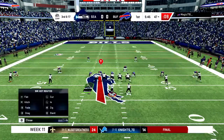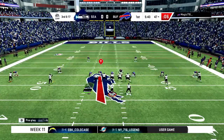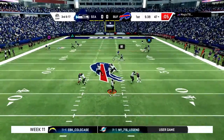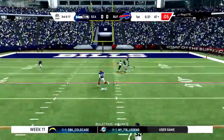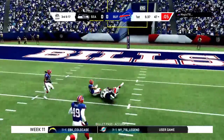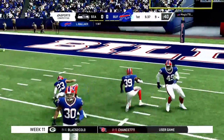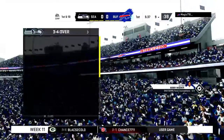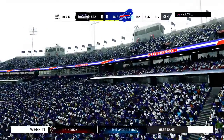Out of the gun, here's Wilson. He's going to fire one deep, middle of the field. Into a double team, and it's intercepted. Picked off inside the 10. And a big turnover there as his guys will get the football back.